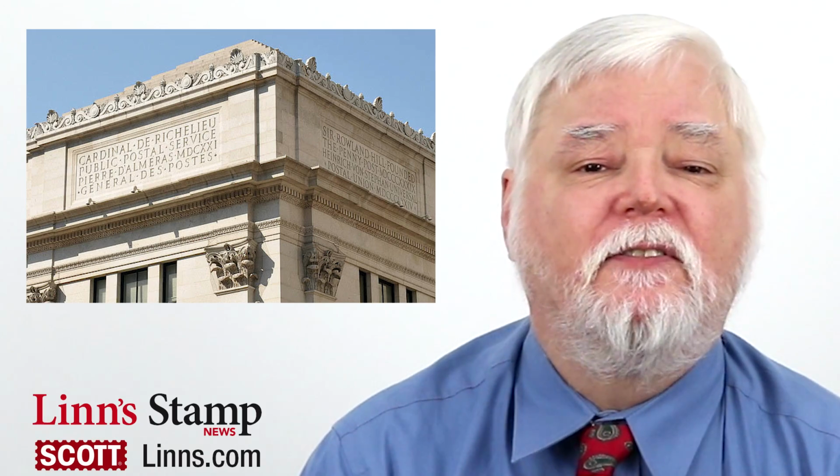A brief history of postal services of other countries is related with inscriptions in the upper corners of the building that cite the achievements of men like Sir Rowland Hill and Heinrich von Stephan. Like collecting stamps, a visit to this post office can be educational if you know where to look.